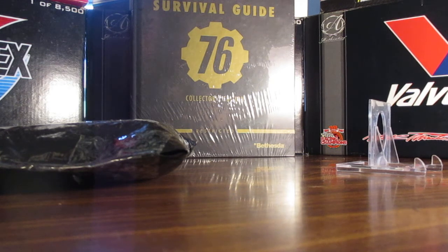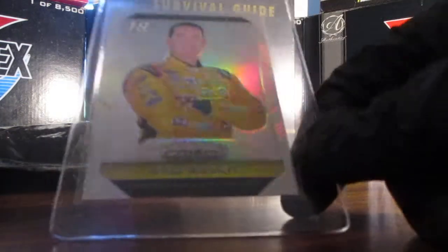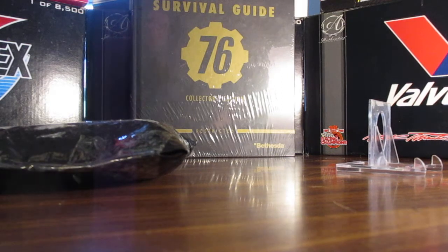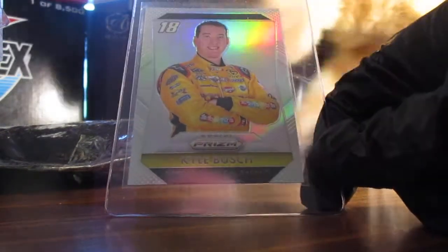This first one, the guy's going to go into the Hall of Fame, no doubt in my mind, unless he does something like Chris Benoit did. You know, I'm not going to compare him to Chris Benoit. I mean, there's a big difference there, but I got a Kyle Busch Prism. He's definitely a Hall of Famer, and why not pick up his first year Prism card? Especially when these are cheap.